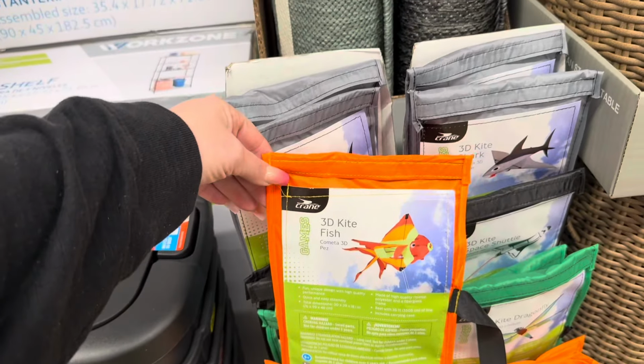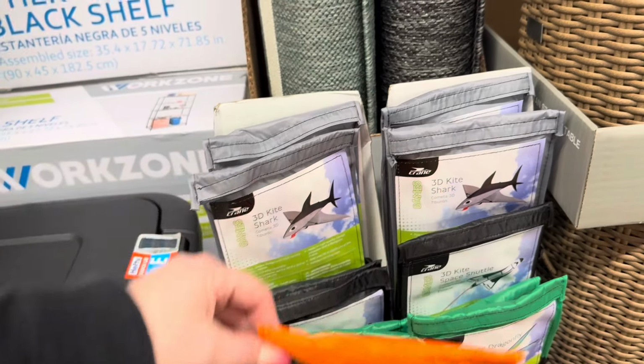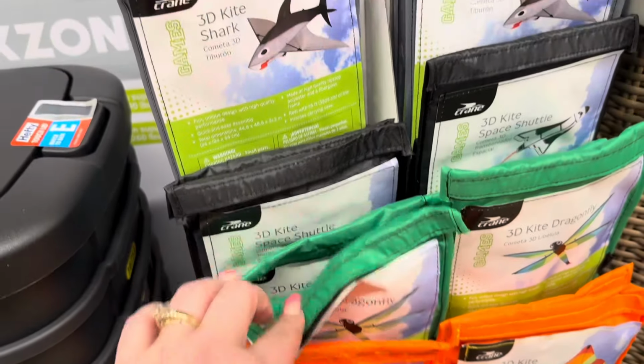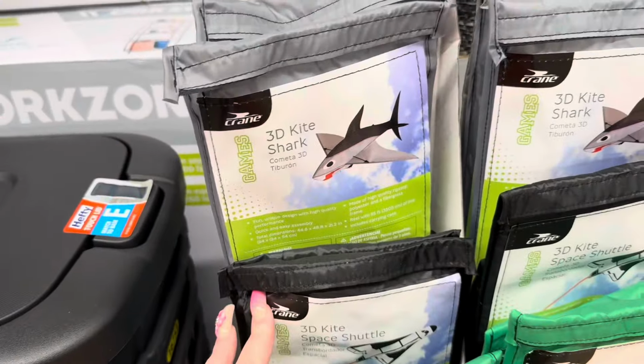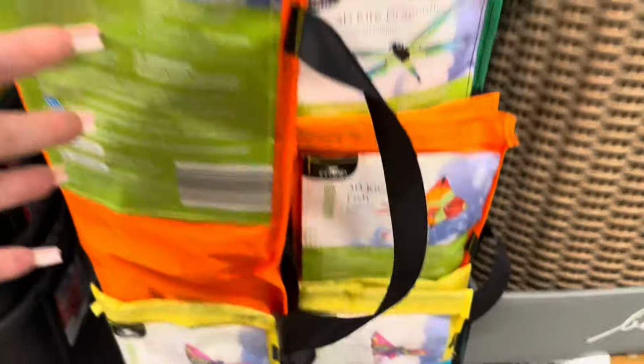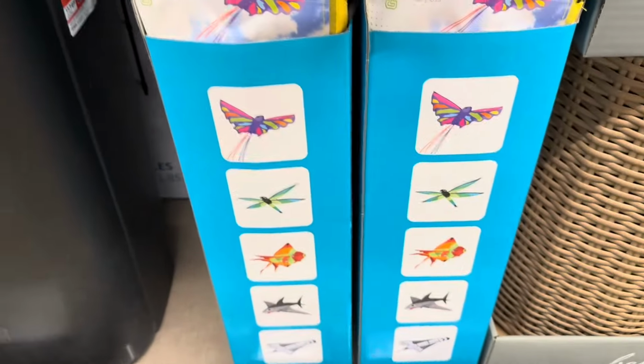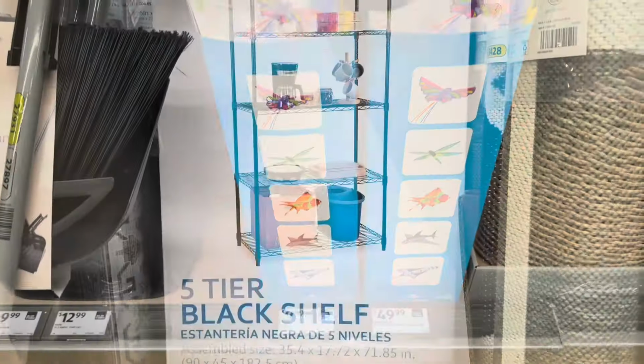$9.99. Crane has these 3D kites. This is a kite fish. They have a shark. They have a dragonfly. There is a space shuttle. And they also have a butterfly. And again, they're $9.99. Really fun and cool for the kids on that nice windy day.